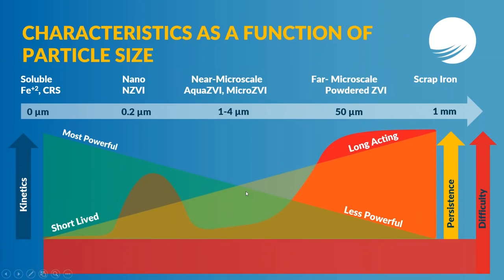The next thing I'm talking about is persistence. This is the yellow line here, and it's the inverse relationship with reactivity. Stuff that's small is short-lived, and stuff that's large lasts a longer time. And if you look right here in the middle, you've got a sweet spot. It's right here where my cursor is right now.